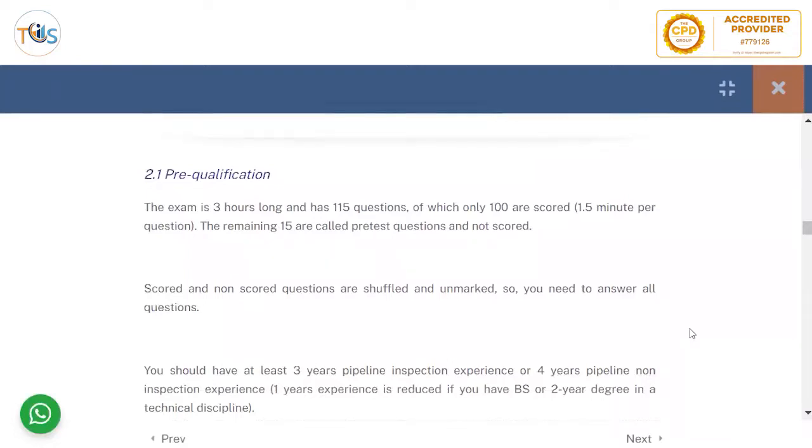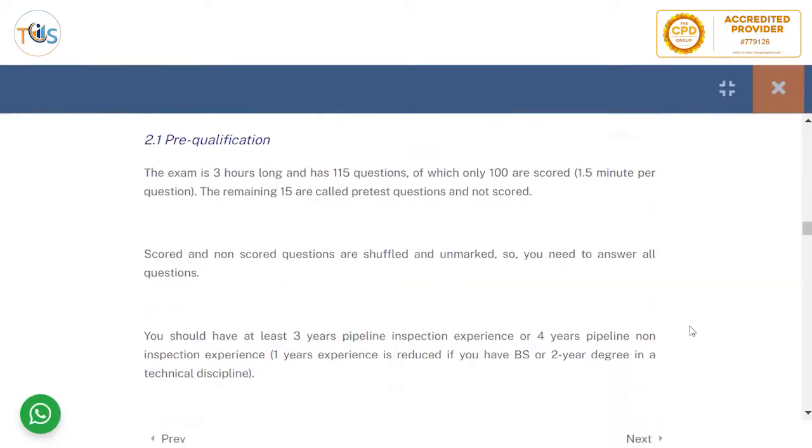Pre-qualification. The exam is 3 hours long and has 115 questions, of which only 100 are scored, 1.5 minutes per question. The remaining 15 are called pre-test questions and are not scored. Scored and non-scored questions are shuffled and unmarked, so you need to answer all questions.